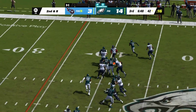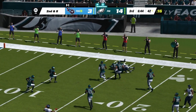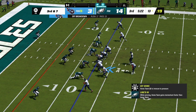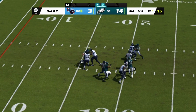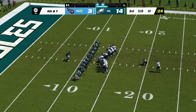On 2nd down, here's Henry. And some room to maneuver. And they'll wind up getting this one all the way down inside the 20. The Eagles call on the extra defensive back here as they prepare for a stop on 3rd down. A shotgun snap for Tannehill. And that is incomplete. Another field goal attempt coming up.